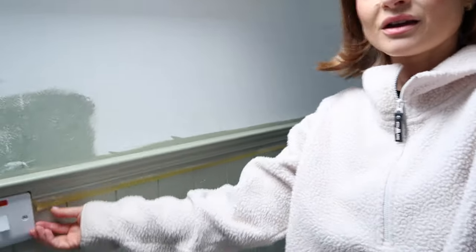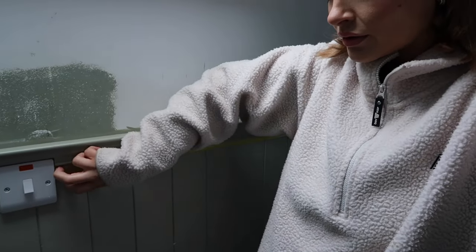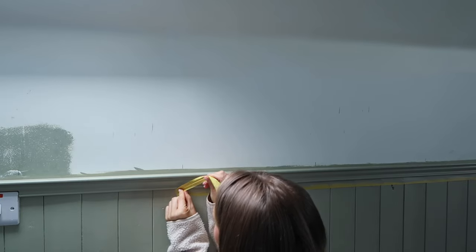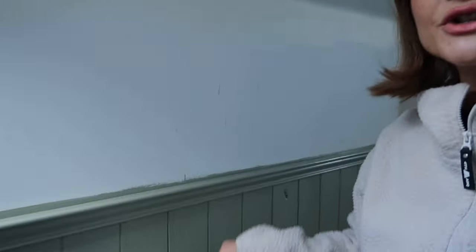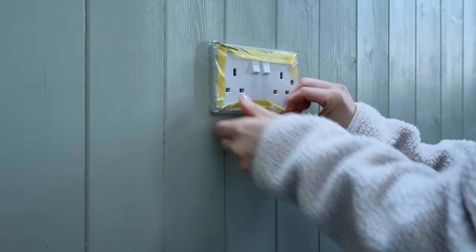Now we get to do the most exciting part. Now this is all finished, we get to rip off the rest of the masking tape. So satisfying, literally the most satisfying thing. Voila. And we didn't worry about being too tidy around here because it's going to be wallpapered anyway, so yeah, it's grand. But that felt good.